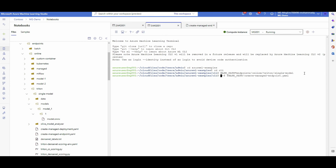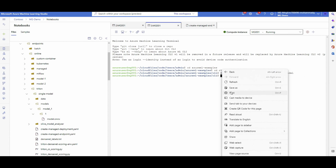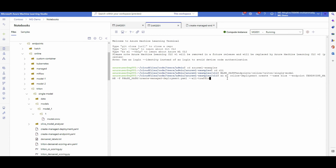Let me just remove this one. Again, I want to use Azure CLI to deploy my model, which is, let me copy and paste the code here. And there you go. Now I'm saying that I want to deploy my model over an endpoint. What is the endpoint? The endpoint that I created, well, the name was Triton, so you have to use the same name that you gave to your endpoint to make sure Azure ML will understand what endpoint you are trying to deploy your model to. And then how? Well, I have another YAML file that talks about how I'm going to deploy this model, and I want to have all the traffic coming into this deployment because this is the only deployment that I have.